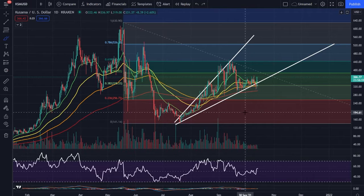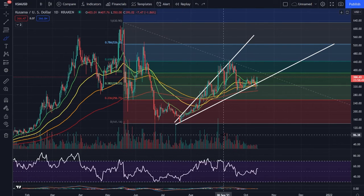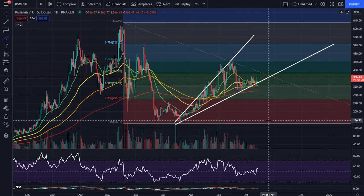Like I said, remember, Kusama and Polkadot run in tandem, obviously, because they're quite integrated with one another. But be ready for Kusama to start ripping. It already went up significantly today, up about 13% or so. And we'll look for, obviously, all of that to continue as the market gets primed for November, December, and hopefully the peak of the bull run.